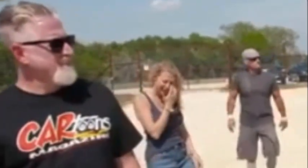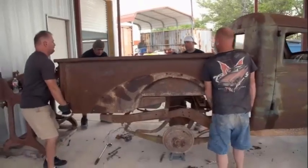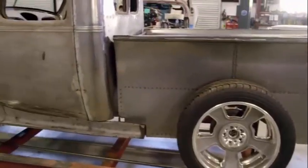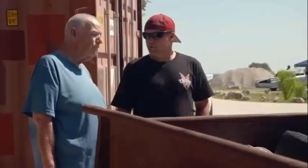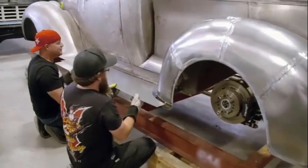When Dean dropped off the carcass of a Hudson that was supposed to be our starting point, half of the shop here looked at Joe like he was crazy for taking this build on. It's a big commitment on the customer's part. I agree. This truck means a lot to Dean, and we're gonna make it happen.